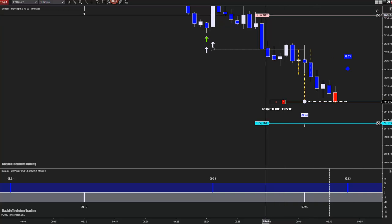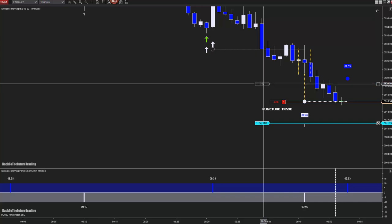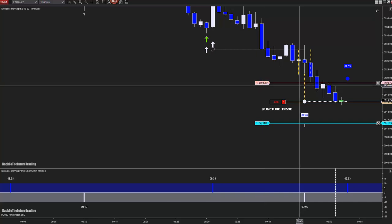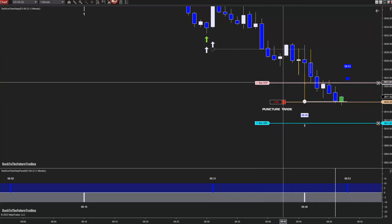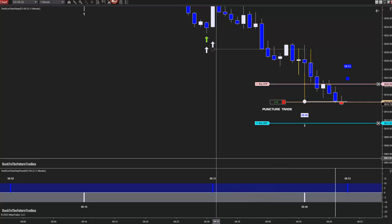Order filled. All right, so here's my stop. I'll come here. Again, if I get to about 2.5 points, I'm going to move to break even. We'll see if they follow through. We'll go 2 ticks above the high right there, which is 20. So we'll go to 20.50. Now we'll wait and see what happens.